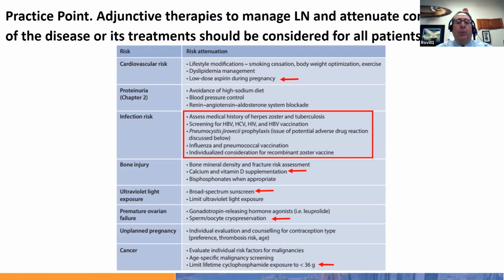I've outlined infection risk in the entire panel here as something we should keep a close watch on. Because lupus nephritis patients are going to be treated with significant immunosuppression, it's really relevant to know if they've had a history of herpes zoster or tuberculosis prior to starting immunosuppression. It's also important to screen for hepatitis viruses, especially in the setting of treatment with rituximab, which some people will use to treat lupus nephritis, because hepatitis B can reactivate. Also, depending on the time of the year and the patient's status, influenza and pneumococcal vaccination should be considered. And then, of course, we now have a recombinant herpes zoster vaccine that can be considered in some patients.